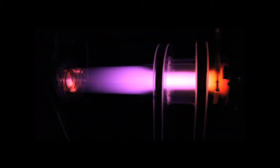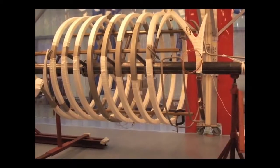But for fusion to occur, we need to contain this crazy hot soup, keeping the particles close enough so they collide and fuse together, releasing the energy that we want to collect. But how can we contain and control something that is 6 to 10 times hotter than the sun? The answer? Magnets.